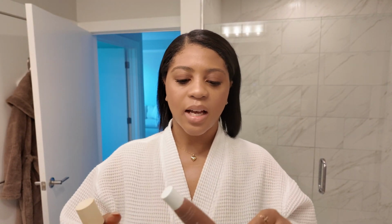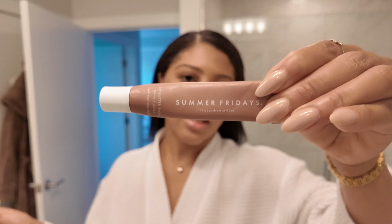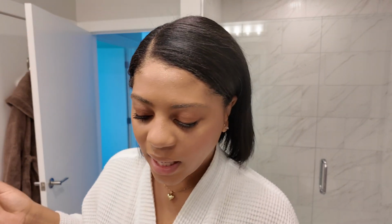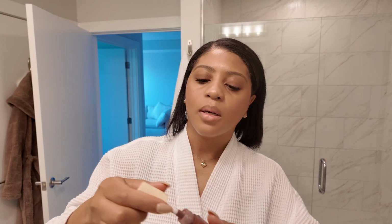And the lip glosses I've been using lately, I'm a gloss girl. Rarely ever do I wear lipstick unless it's a red lipstick or something bright that I need for the summer. But the Summer Fridays Lip Butter Balm has been my go-to, or the Summer Fridays Dream Lip Oil. I have been killing this Dream Lip Oil. You can see it's almost empty. I like it because it's also a lip plumper. So when you put it on, your lips tingle a little bit.